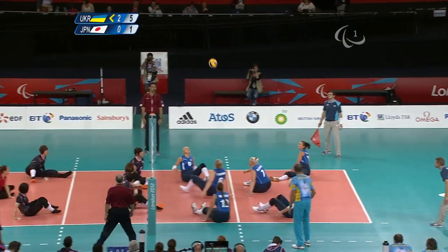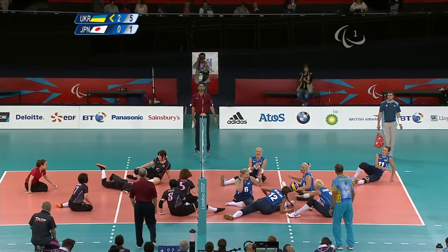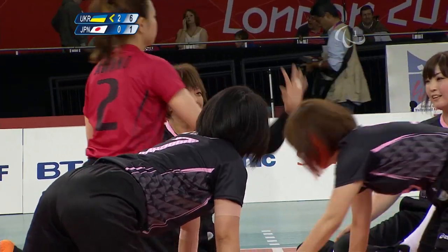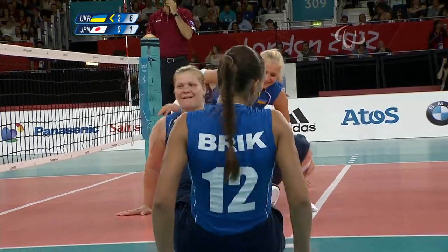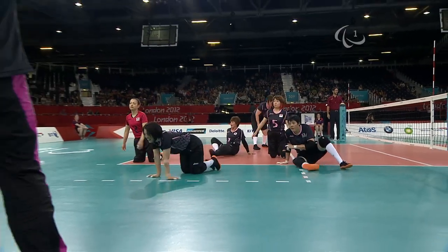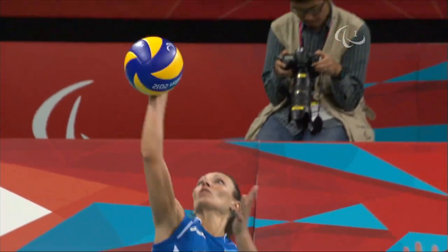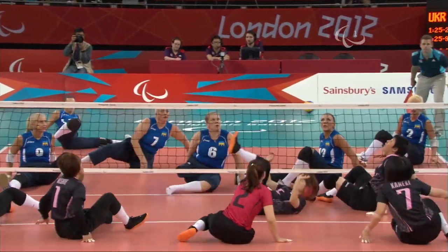We had a real contest in the opening set, but since then it's all Ukraine. It's very little that Japan can do about it. Timeout is called. Ukraine taking six of the opening 7 points in the set. And if this game isn't won now in straight sets, it would be a massive surprise.